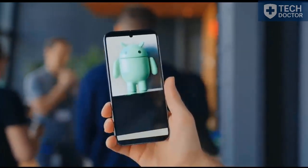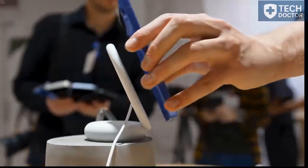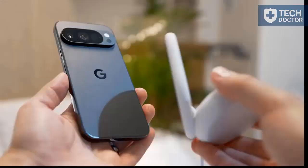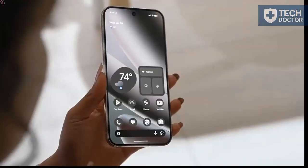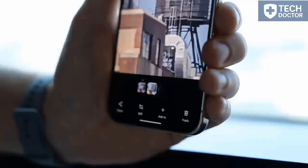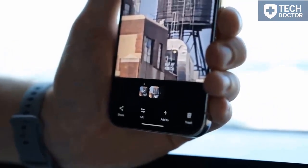Of course, I'll need to spend more quality time with these phones to see if the display really holds up in bright sunlight. Google claims these phones can reach 3300 nits of peak brightness, but I'll have our lab test confirm these claims before I give Google the credit.